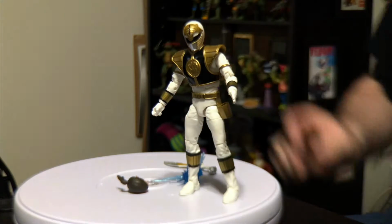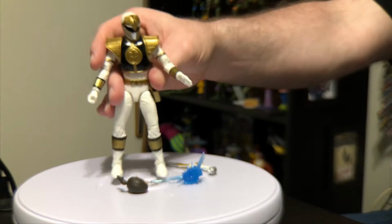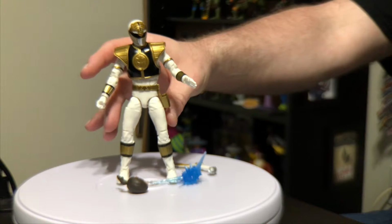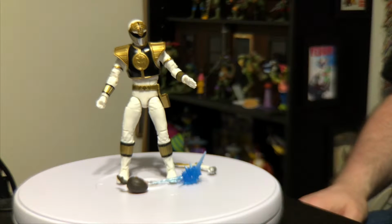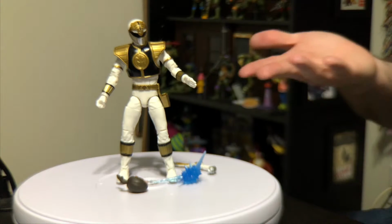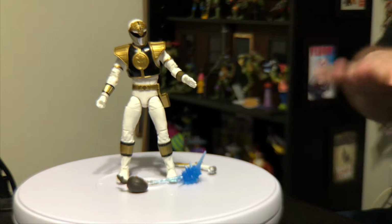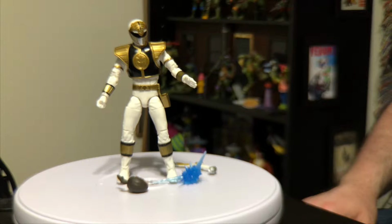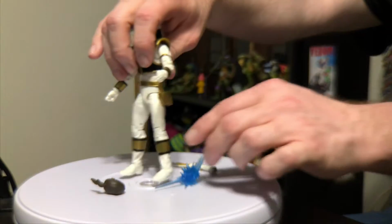And usually what they normally put in is a waist swivel. Well, since they reversed the ab crunch, they put in a diaphragm swivel. Nice. So again, I think that's a little more natural. It'd be interesting to see if they implement that in the other lines. So far, all the figures in this first wave have it.